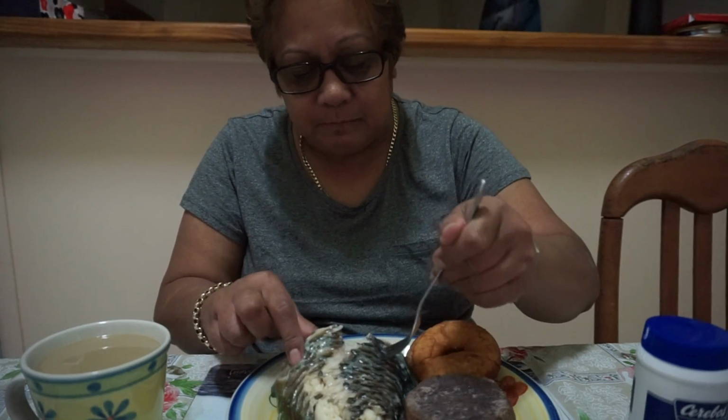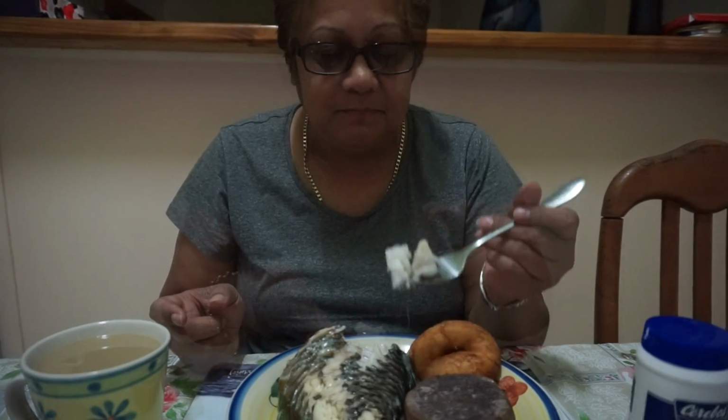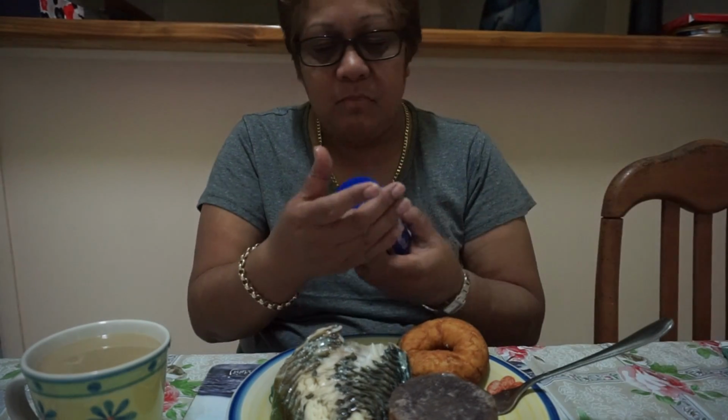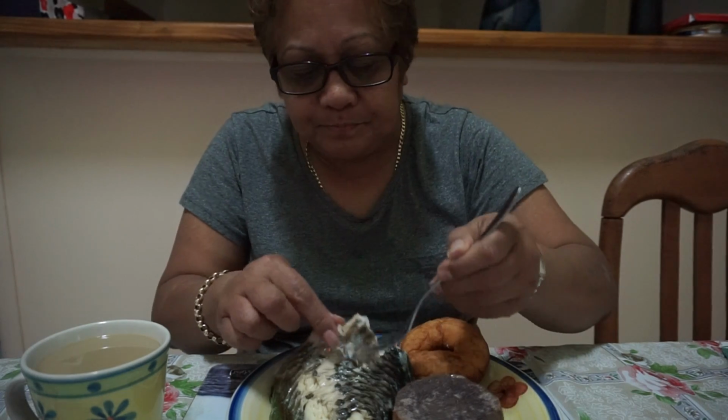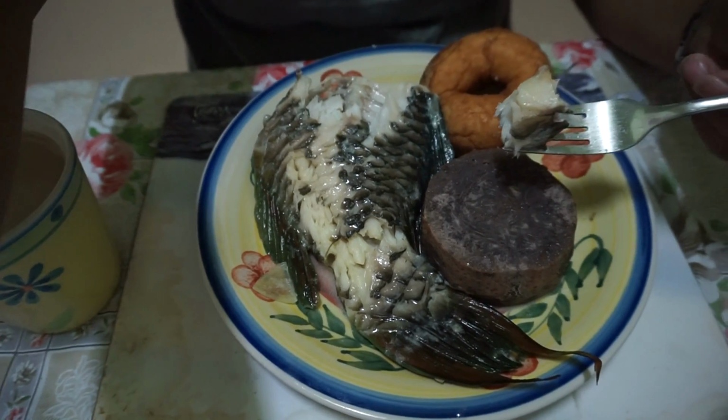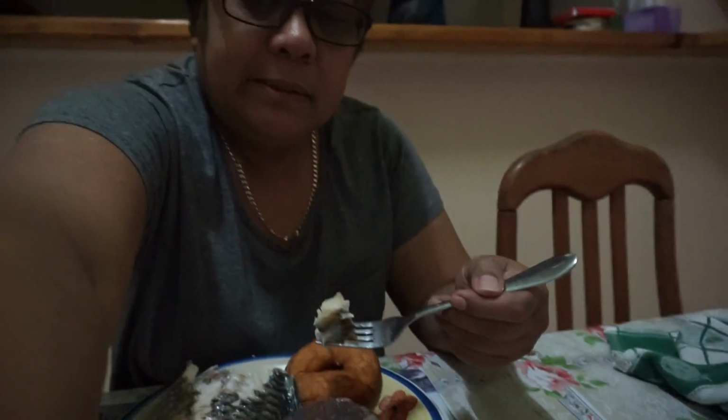To me it's like a flounder, but nice. Put a bit of salt just to spruce up the flavour. I will show you. Okay, look at that. Oh la la, looks yummy, doesn't it? To me.